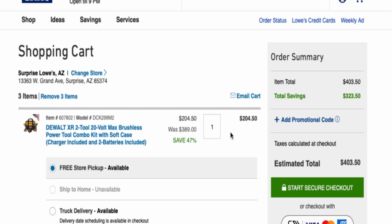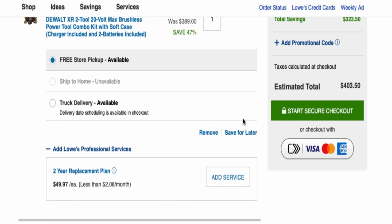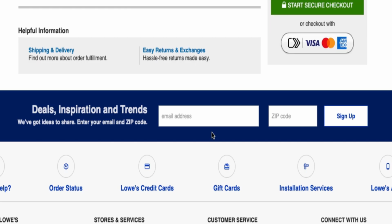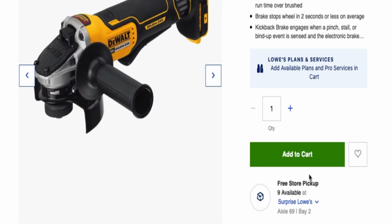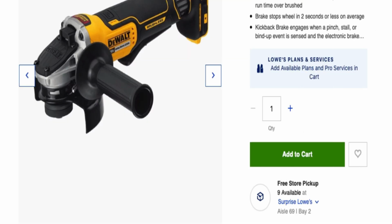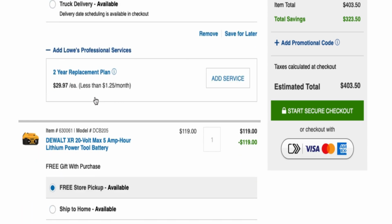They're gonna be running deals. I think in my last video, as you guys saw, it's $204 at that store for that hammer drill kit and the impact driver. They were running some deals. Oh yeah, that's how it is. My bad. So what happens with this? You add it to the cart and it gives you that free battery. I was saying, why don't they just give you the free battery here? But yeah, you get a free battery.